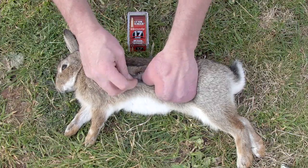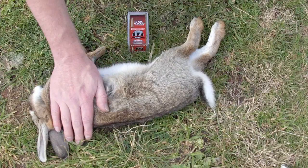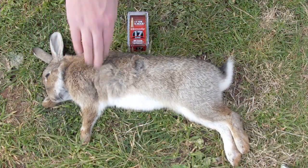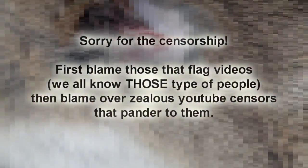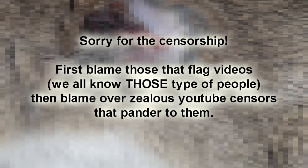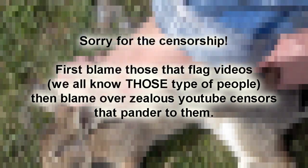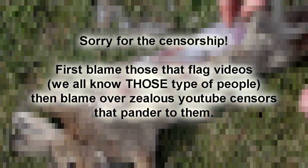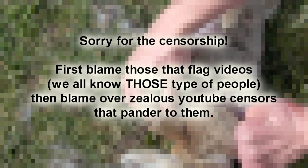So having a look at the outside of the rabbit, there's just a small entry hole and no noticeable exit. And that's a closer look at the entry hole, just with the hair that's been plucked off it. So I'm just going to remove the skin.